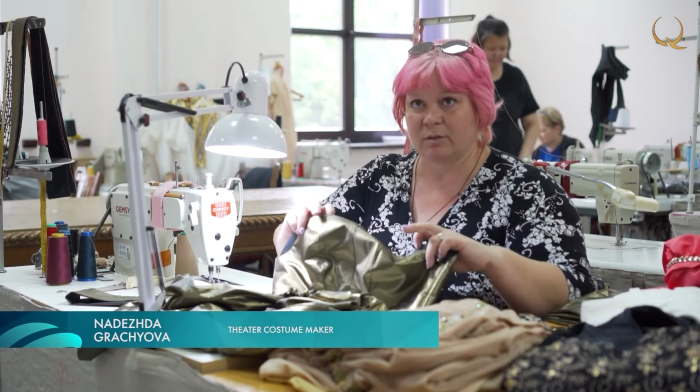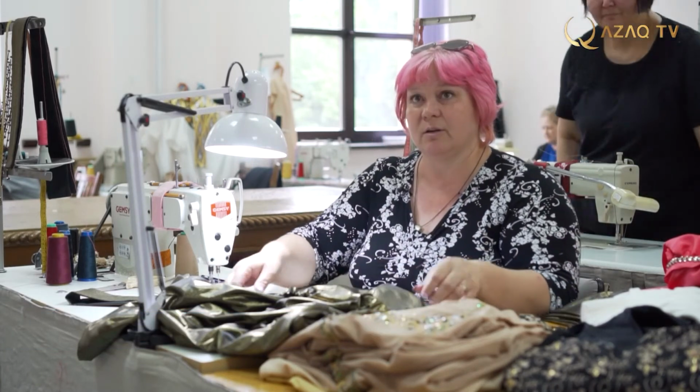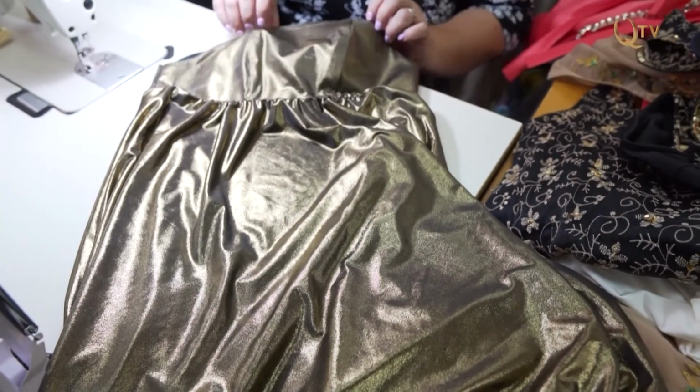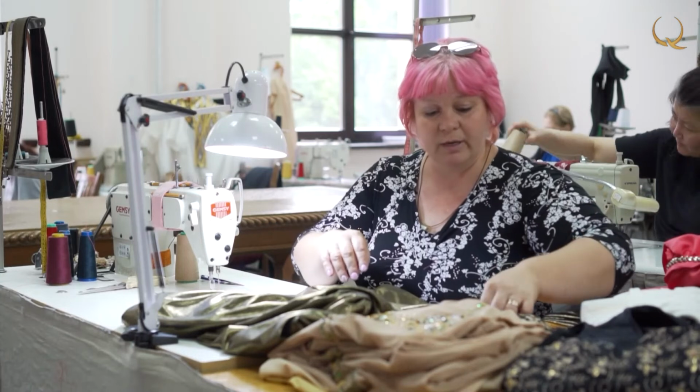Another sketch we work on is the sketch of a dress. They're ready for fitting. This is a short dress, a belt is also provided for it. All this will be handled manually. Beads are ready, soon they will be sewn. We made the beads ourselves, they're provided here.